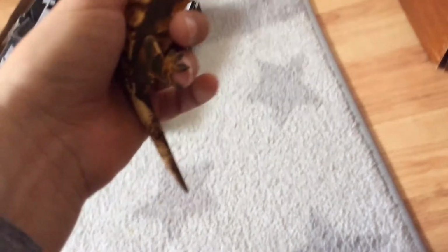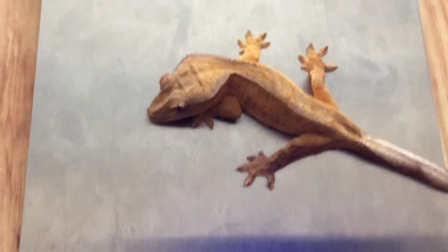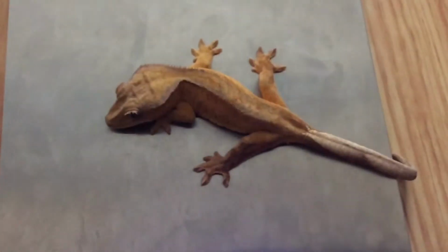And 27 grams. And there she is in the cave. Oh, she wants to go in. Why am I whispering? Okay, next up is Kiwi. There she is. Oh, wait, the camera's wrong. There we go. So, there's Kiwi with 21 grams. Good for a little child.